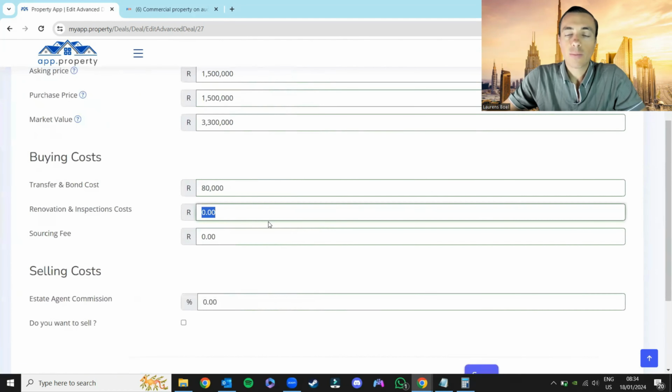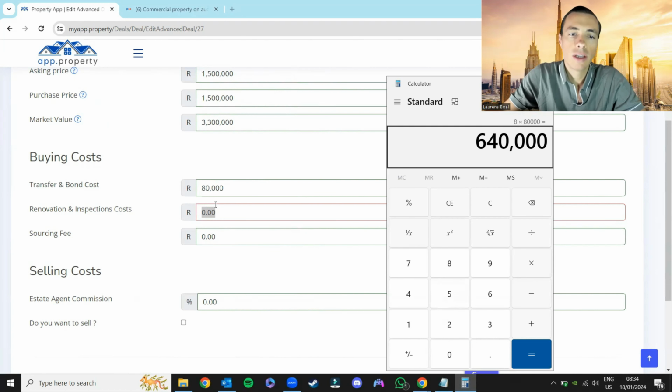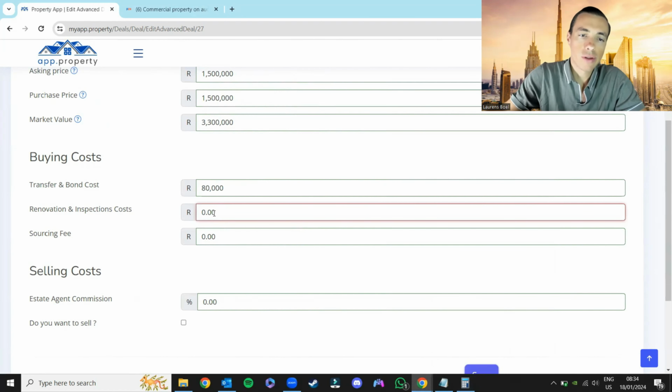Renovation and inspection. So I'm going to work on each unit requiring maybe 80,000 Rand, so 640, and then the retail stores probably will be less because those are easier. Those are harder to hijack and easier to clean out. So I'm going to go with 800,000.